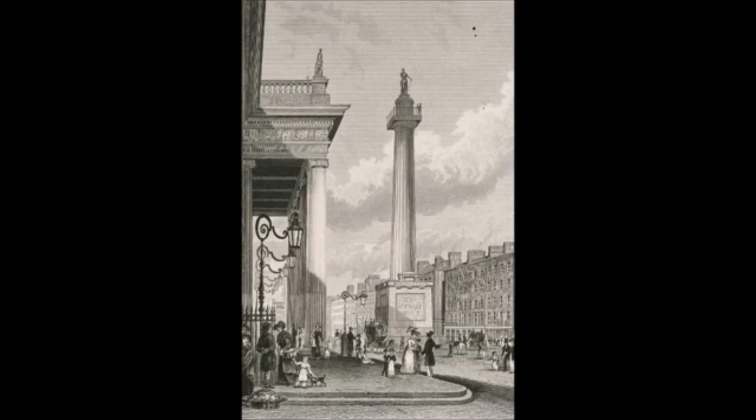The decision to build a monument was taken by Dublin Corporation in the euphoria following Nelson's victory at the Battle of Trafalgar in 1805. The original design by William Wilkins was greatly modified by Francis Johnston, on grounds of cost. The statue was sculpted by Thomas Kirk.